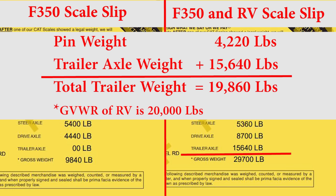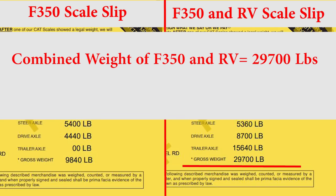Now we take that pin weight of 4,220 pounds, we add it to the trailer axle weight of 15,640 pounds, and that gives us a total trailer weight of 19,860 pounds. So we are within 140 pounds of the max capacity of 20,000 pounds for this trailer. So we did pretty good getting it close to the max weight. So we have a total combined weight of the truck and the RV of 29,700 pounds.